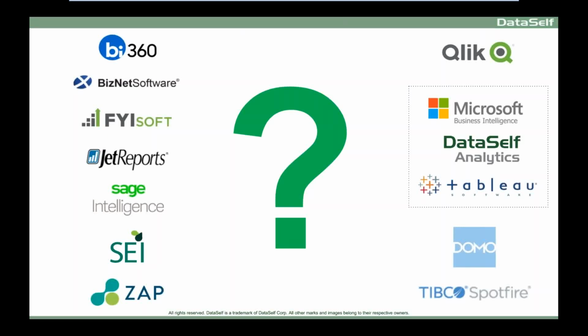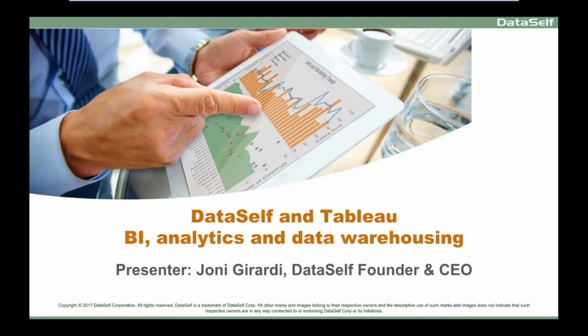I'd like to start this webinar with this slide because in the mid-market, there are many BI offers, and these are some of them. I've been working with BI for 17 years, and quite often people ask me, what about these different options? How does DataSelf stack against them? What I want to do in this presentation is talk a little bit about BI generically, regardless of what BI tool you select. So that's our presentation.